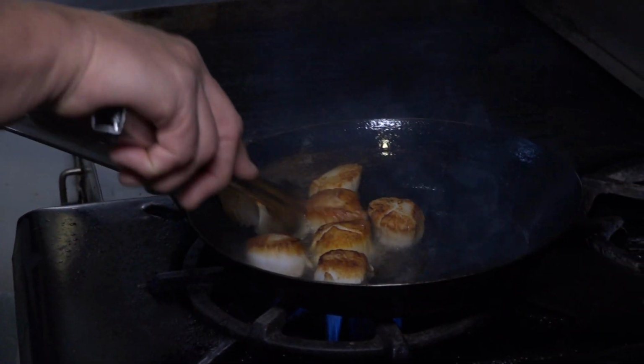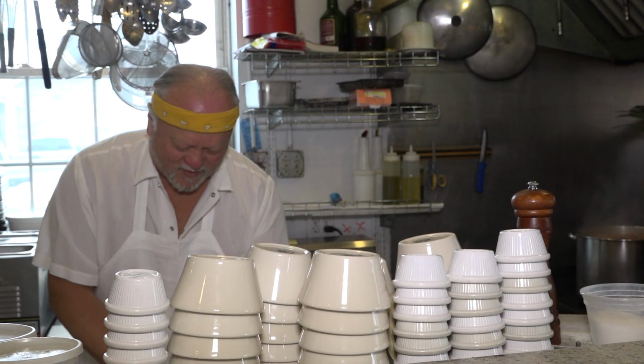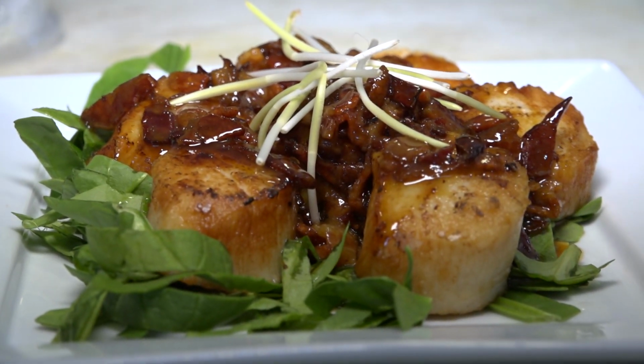Key to a good sear on the scallops is you have to pick them up and put them back down again. Aaron Park is the owner and chef of Henry and Marty in Brunswick. Get it in the door and get it to the customer as quickly as possible. He buys dayboat scallops, meaning they were caught that day.